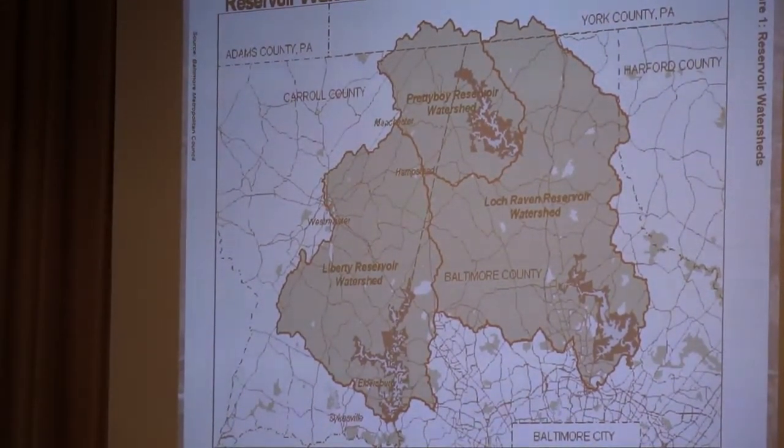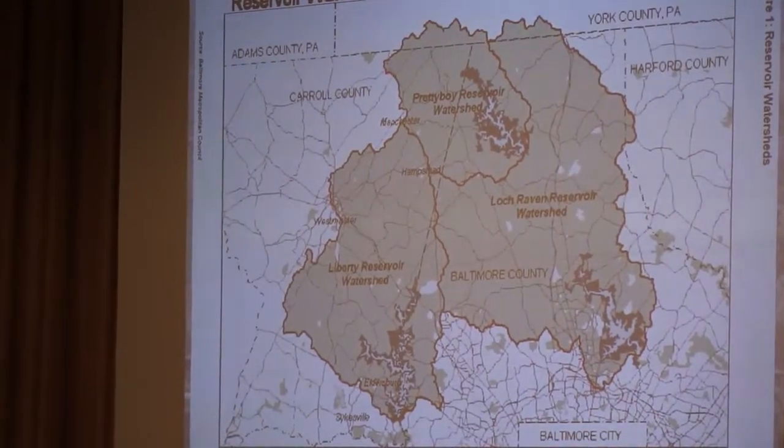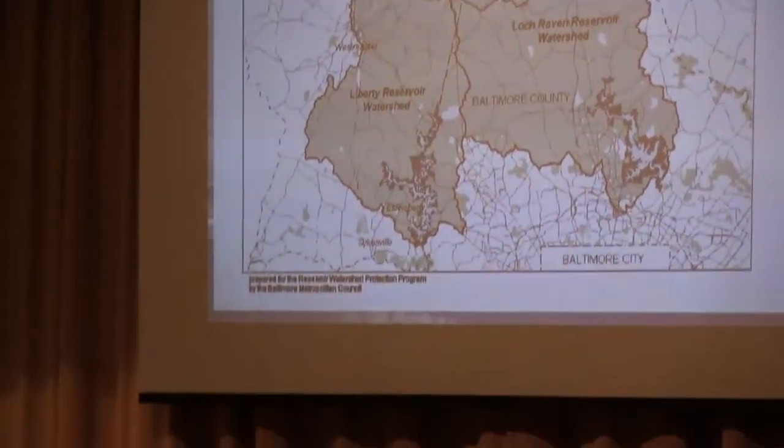And you can see how Liberty Reservoir drains the Tapsco supply. And that's kind of interesting because Liberty Reservoir has twice the capacity of Loch Raven, but half of the drainage area. So a lot of times, especially during droughts, you'll see that reservoir looks a lot drier, with a lot less flow.